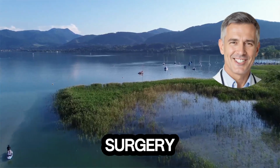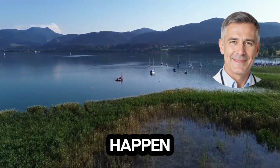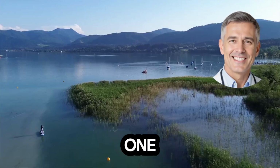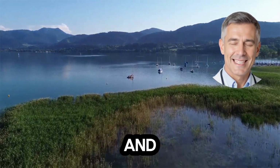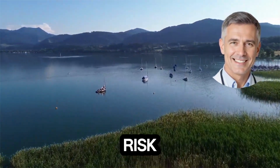After years in surgery, I can tell you this. Most falls in seniors don't happen because of bad balance or clumsiness. They happen because of one specific muscle weakness almost no one is checking. And the scary part? You can feel strong and still be at high risk.